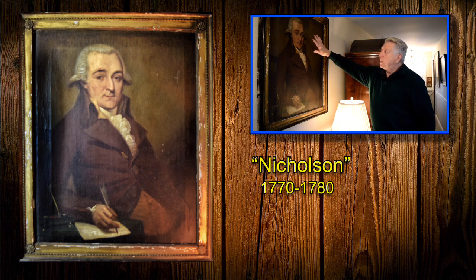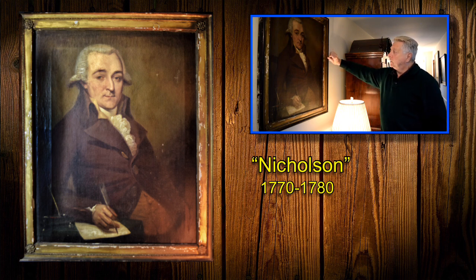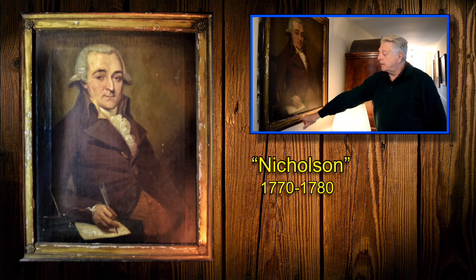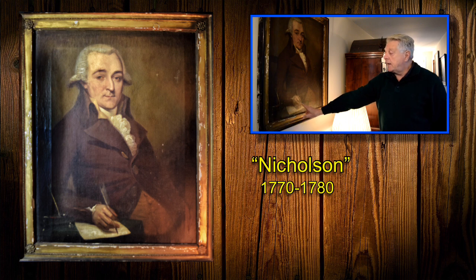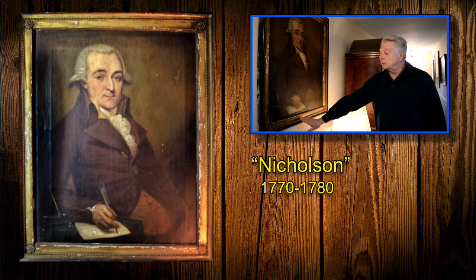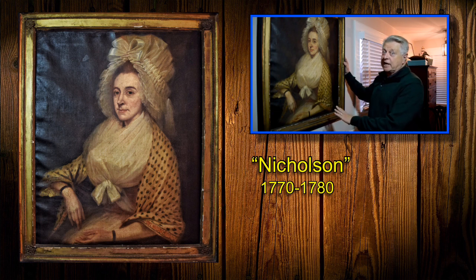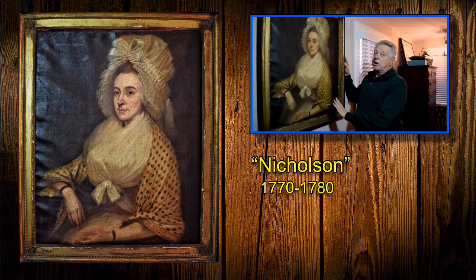He's not wearing a wig. His hair is powdered. That tells you something. He's writing on a piece of paper with a quill and an inkwell. That's important. He wants you to know that he can read and write, and he has some type of position that's important. This is the companion piece to the gentleman, husband and wife. She's most certainly a trophy wife, and she's all decked out for this painting. They're letting you know they have money.